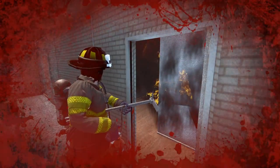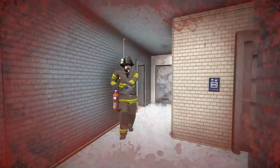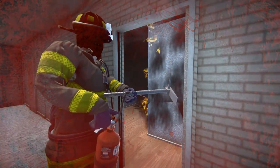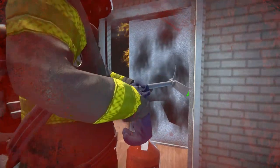Alright, so this was a fail, guys. We were not able to put the fire out. We did rescue the person though, but we were not able to put the fire out without a hose line. So I think we're going to need some more equipment, so let's get Rescue 2 again, and it will come with another set of water cans and extinguishers, and we'll try to put the fire out.